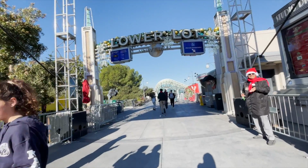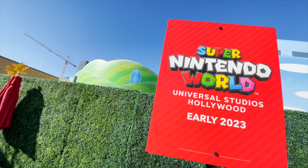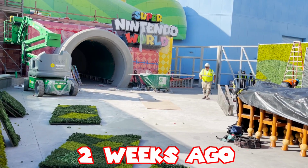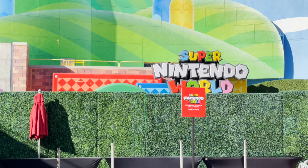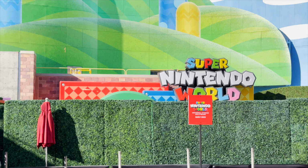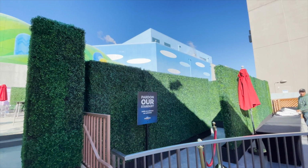Now let's head down to the lower lot to take a look at the main entrance for Super Nintendo World. Well, this is new. Last time we were here, we were able to get a great visual on what was going on with the main entrance into this new land. It looks like the team over at Universal recently installed these hedges surrounding Super Nintendo World, so we actually can't see what's going on right now.